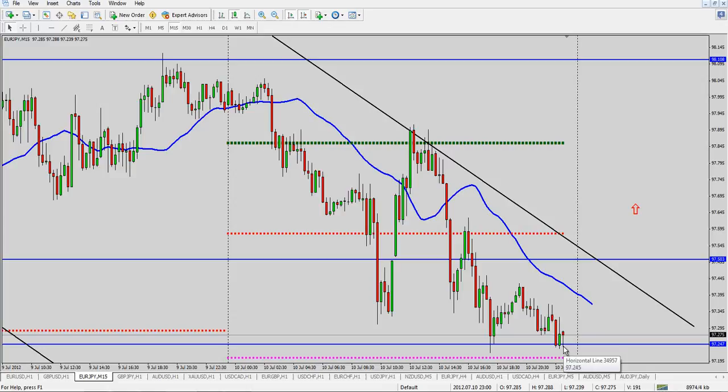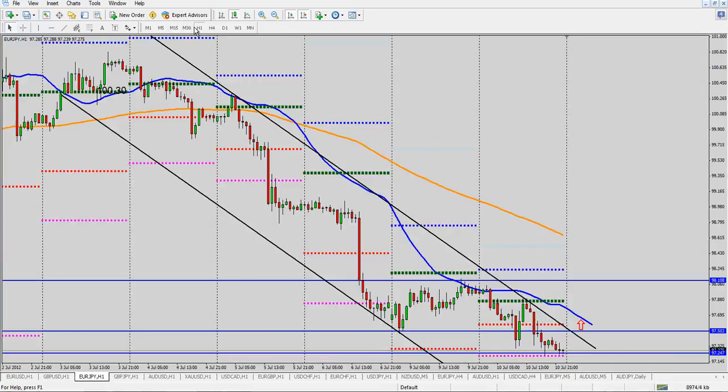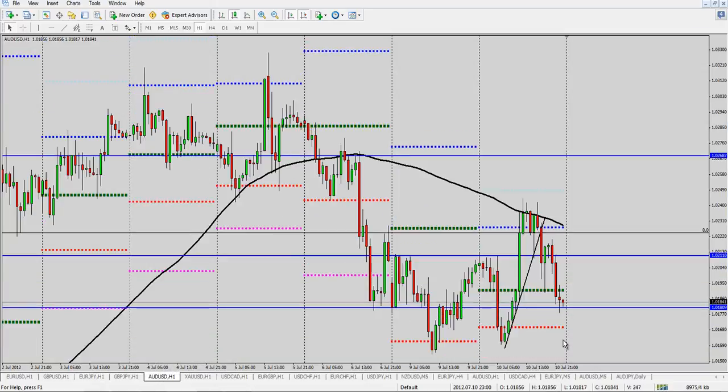So remember, pause this, mark the levels on your charts, and be ready for these trades when they come, because they're going to come with some quickness. And we'll try to get into as many as we can in the group, but we can only catch what we can catch. So keep an eye on these levels.